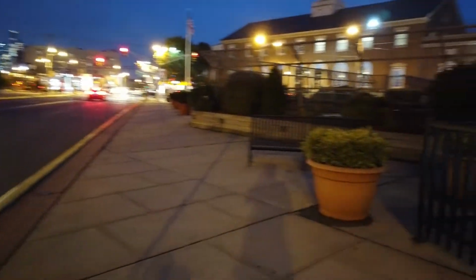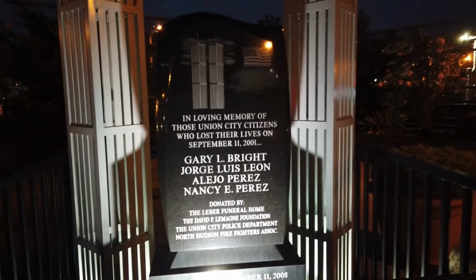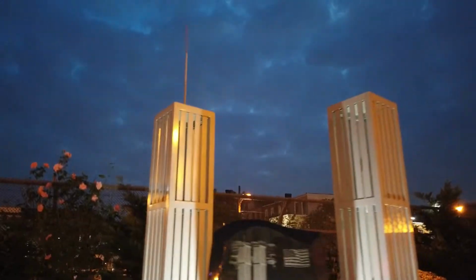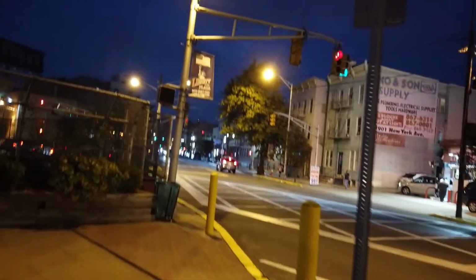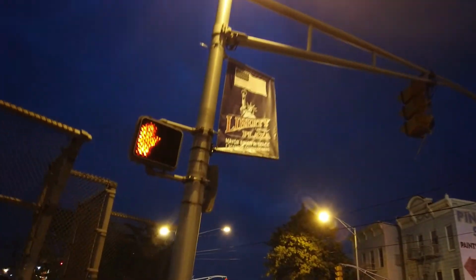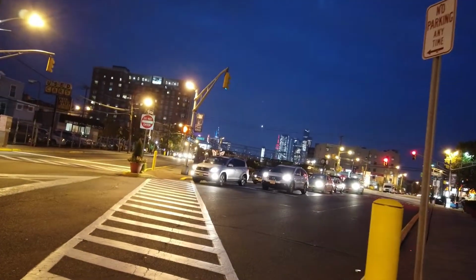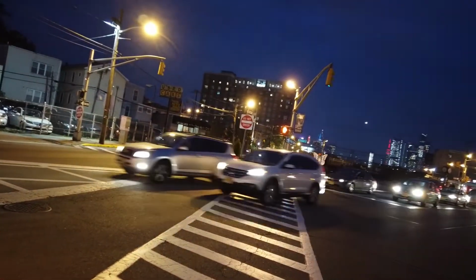Look at this plaza here. Beautiful plaza. I don't know what this is. It is a memorial for 9/11. Yes, correct, we see the Twin Towers here. Okay. Here's the name of this plaza: it's Liberty Plaza. We're going to cross the street when it's safe. It's not safe now because they have the green light.